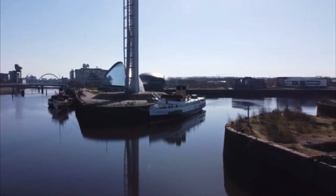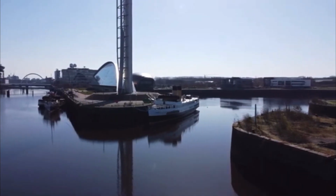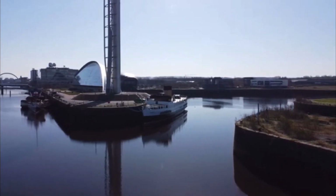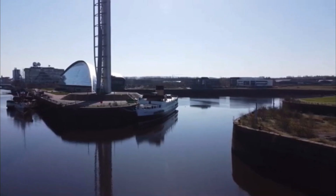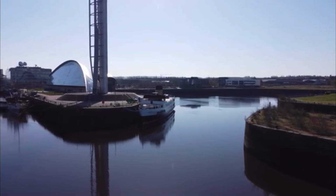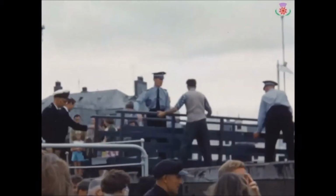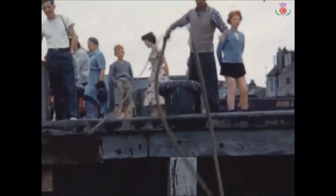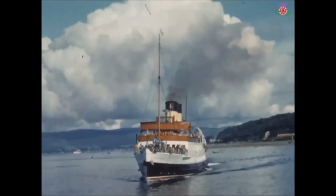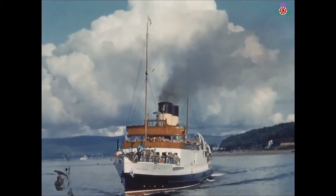Now, I'm sure many of you expected this video to be about the RMS Queen Mary, docked in Long Beach. However, you would be wrong, as there is another vessel by the same name, docked in Glasgow, even older than the other famous Queen Mary. The TS Queen Mary, powered by 3 direct drive steam turbines, with a passenger capacity of 2,086, was the largest steamship on the River Clyde.